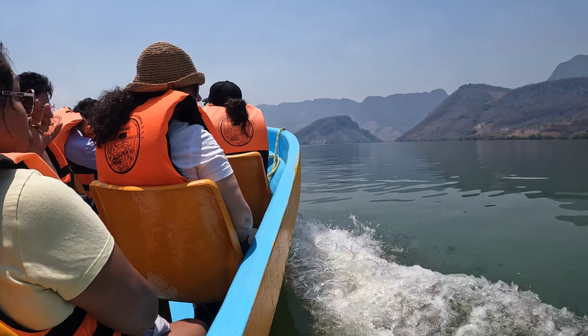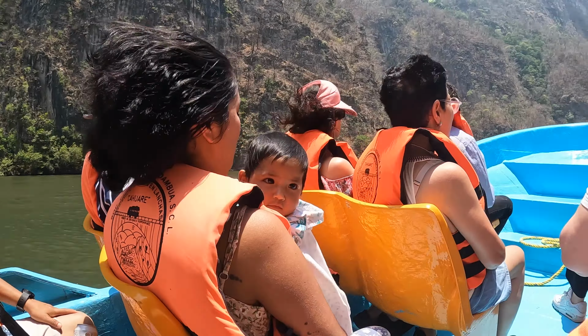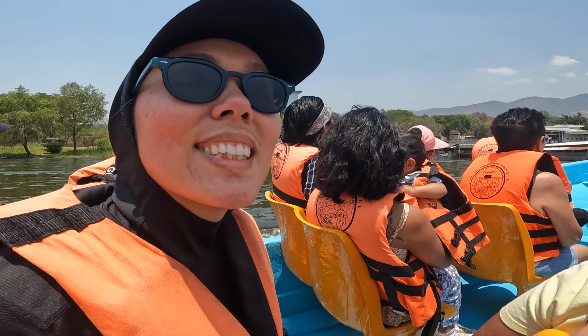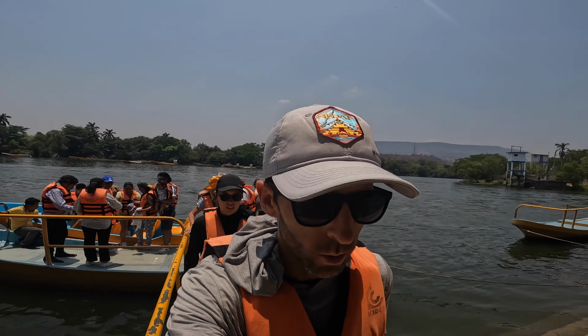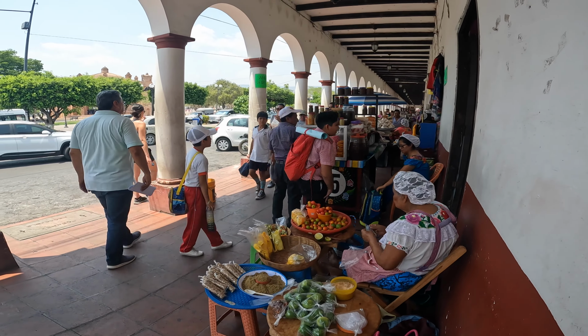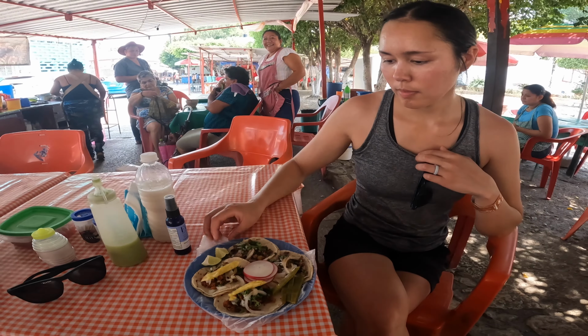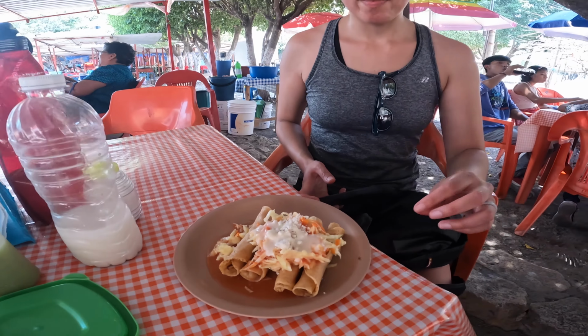Be prepared for the heat if you take the Sumidero Canyon tour, as temperatures in the canyon often soar above 100 degrees and there's no shade on the boat to cover you. After the canyon, we drove 15 minutes to the magical town of Chiapa de Corzo and did what you do in magical towns, which is walk the main square, explore the market and grab some delicious tacos and horchata, and a paleta popsicle for dessert to help fight the heat.